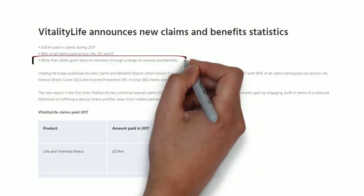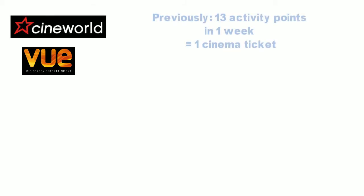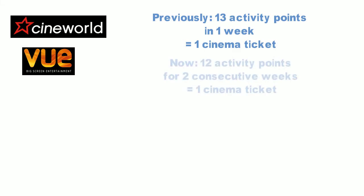In fact, in 2018, Vitality had to change its policy regarding weekly free cinema tickets. Previously, you could get 2 free cinema tickets every week, provided you hit 13 activity points or more. That's about 10,000 steps in a day, as you remember from our previous video when I broke it down. It later changed its policy to 1 ticket every 2 weeks, and you would have to accumulate 12 reward points for both of these weeks.